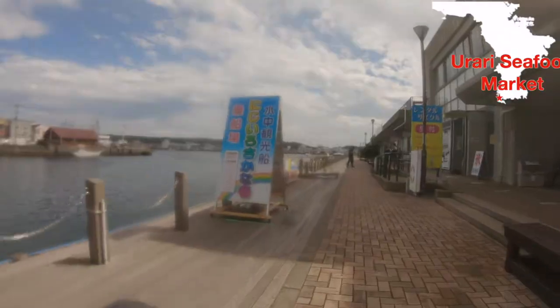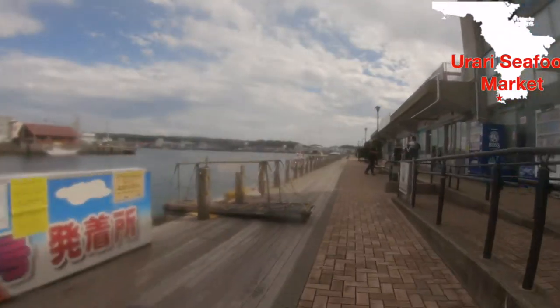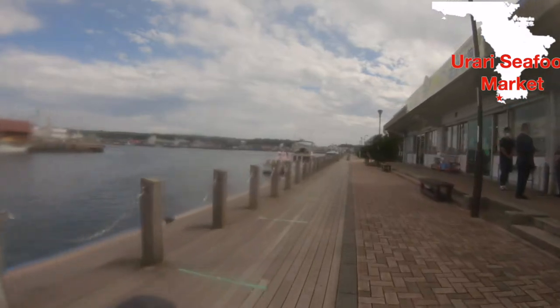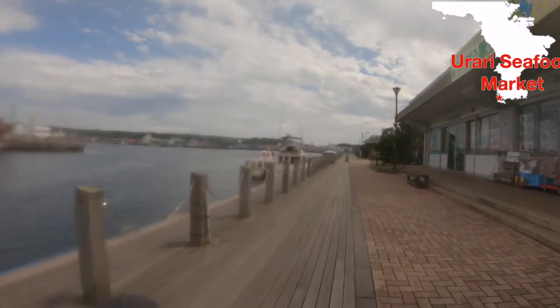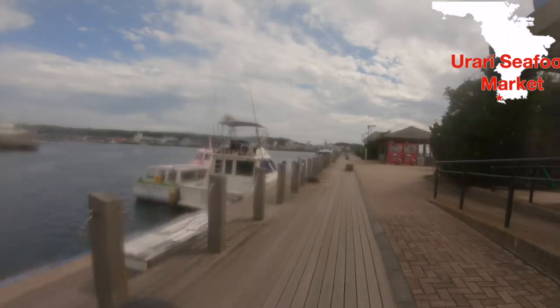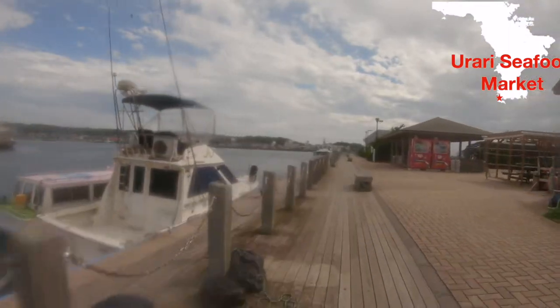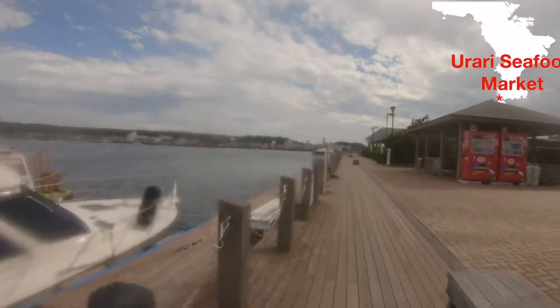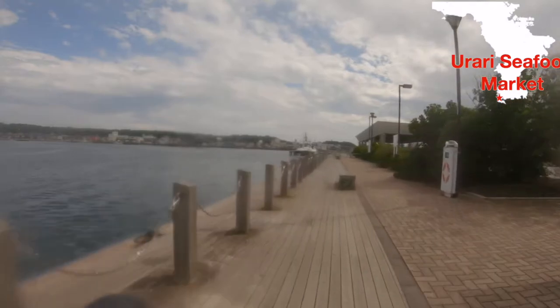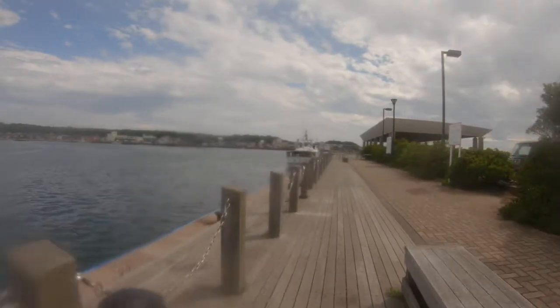I'll come back again. Heading out on a 55-kilometer ride back to Fujisawa, I ran into the Urari Seafood Market, with a nice boardwalk, waterfront restaurants, and as the name implies, a seafood market inside. The boardwalk is supposed to be packed in the summertime. I'll be back in the summer for a full report. I like it down here. Come down here and hang out.